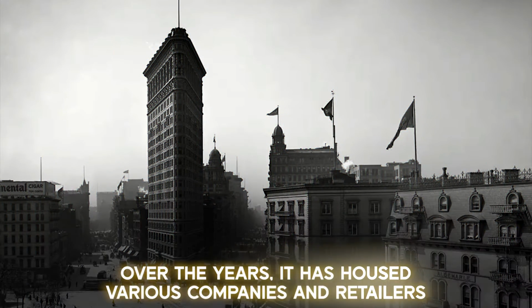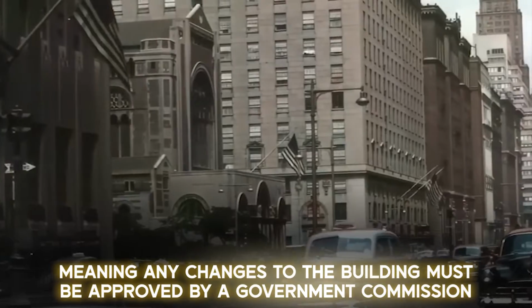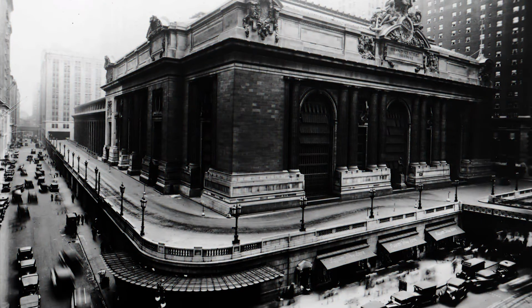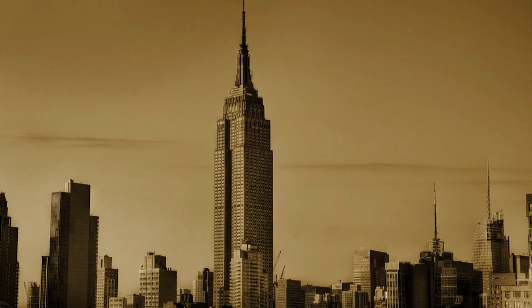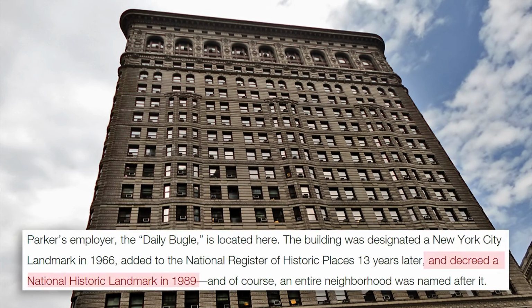Over the years, it has housed various companies and retailers. In 1966, it gained official city landmark status, meaning any changes to the building must be approved by a government commission, similar to Grand Central Terminal and the Empire State. In 1989, it was further recognized as a National Historic Landmark.